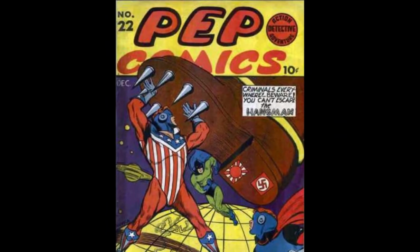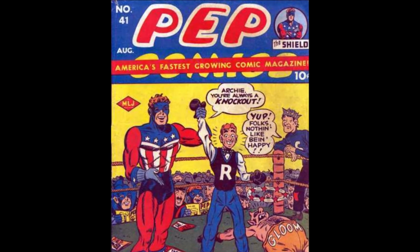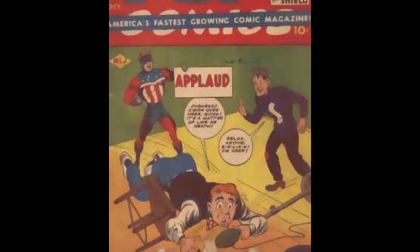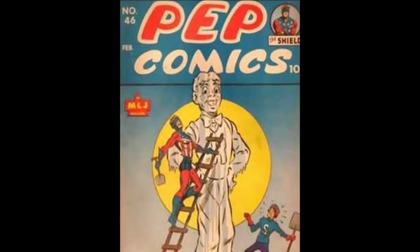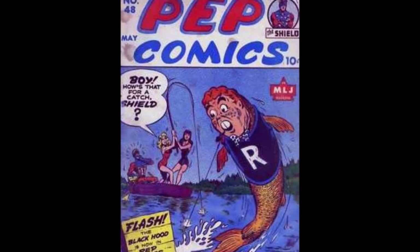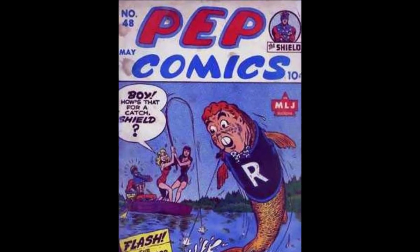Number 3. The Shield in Pep Comics. Actually, no, I'm talking about Archie, who was also published by MLJ in the same Pep comic as the aforementioned Shield. He's America's favorite teenager, and although he is called Chet through most of his first appearance, we do find it's just a nickname. But along with Archie in the first issue, we are introduced to Betty, and from there, for the next 80 years, we grow to know some of the coolest teens in a town called Riverdale.